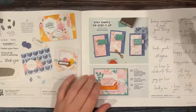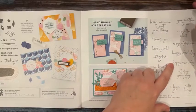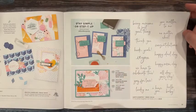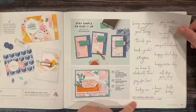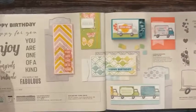And then Happy and Heartfelt is a really sweet set. Happy Dad Day, Happy Mom Day, Hello Baby. These are some sentiments. You matter to me. Heck yeah. I love you. Yay for love. Really sweet. Love the sentiments. Love the script. So Happy and Heartfelt is a great set, and I look forward to getting it.